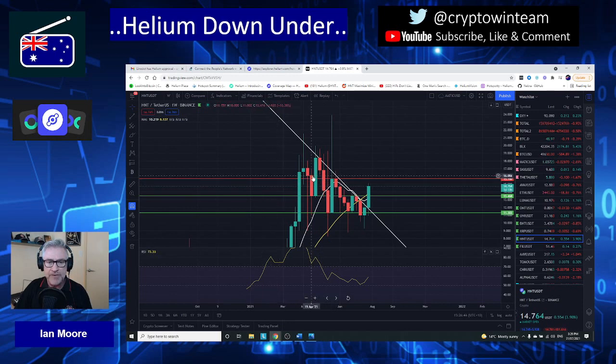Now, what we do have above us is a resistance level. This resistance level is sitting at about $15.70 odd cents, and that is the weekly resistance level as it stands at the moment. But look at this big green candle here, guys. This is really good news. Breaking that trend line, breaking above the 21-week moving average, and breaking above this weekly resistance are all really bullish signs.